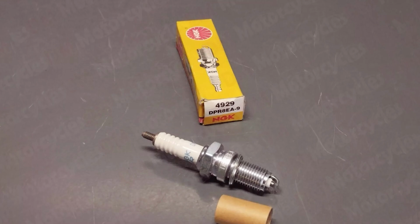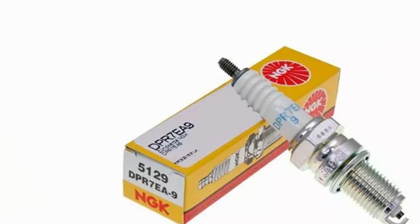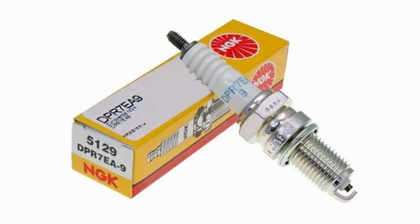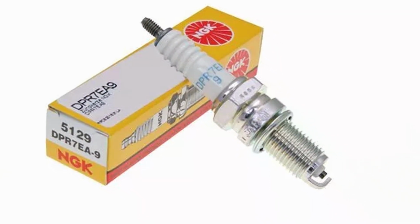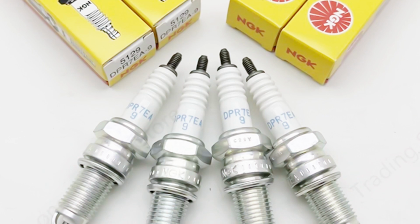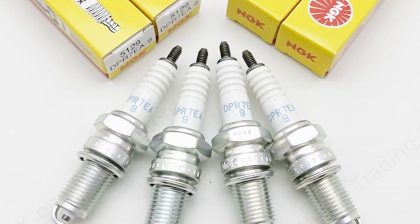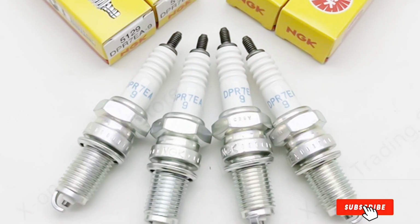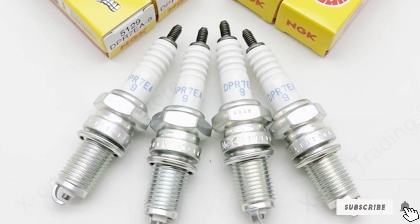With an easy installation process, spark plug 5129 can be quickly replaced, allowing you to get back on the road or back to work without lengthy delays. The design ensures compatibility with a variety of engine types, making it a versatile option for a wide range of applications. Despite its high-quality features, spark plug 5129 is priced competitively, offering great value for those seeking durability and reliability in their engine components.